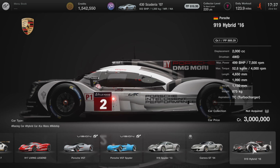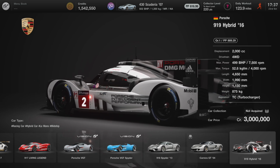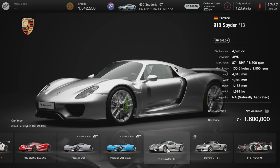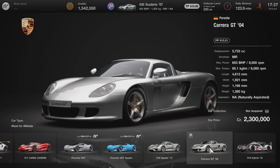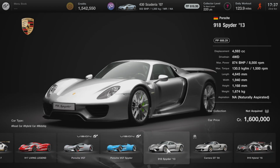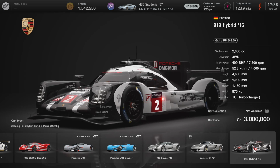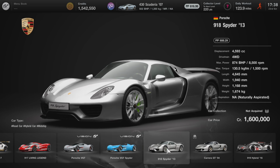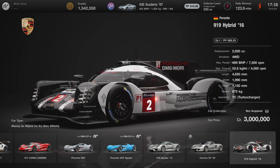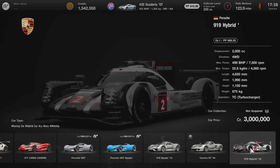That one's weird. 3 million. Fuck me. I don't really understand the stats. I'm gonna have to watch a YouTube video or something to explain how the stats in this work. I mean, that's 874, right? That's better, right? Than 499? Let's go. And it's got more RPM, but this one's more expensive.